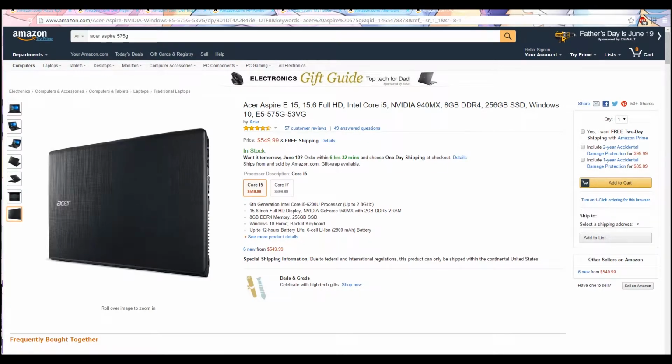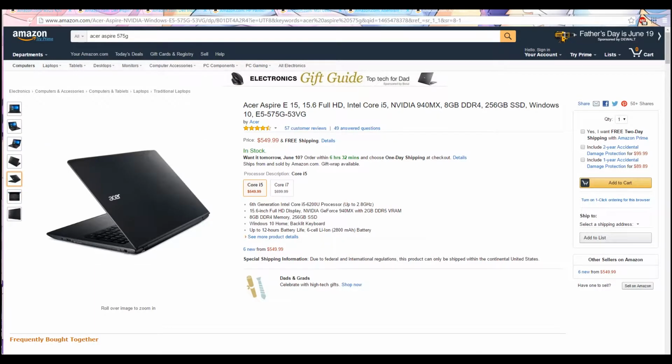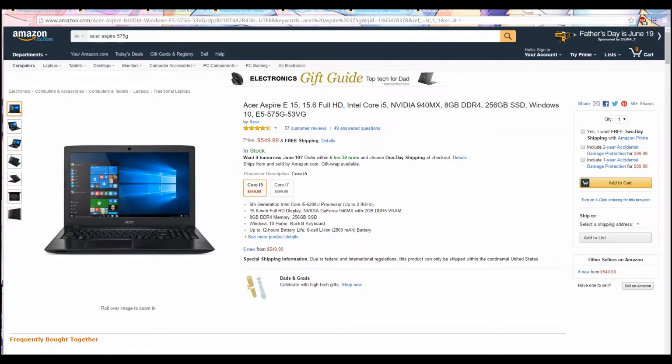For this kind of price, this is really great if you want to be in the entry-level gaming genre. If you want to play Minecraft on this, absolutely it is playable. CSGO, no problem. GTA 5 on low, and last but not least, if you want to play Witcher 3, on the lowest resolution and lowest settings. So the Acer Aspire E15 is a great deal for entry-level gamers.